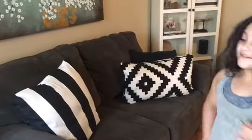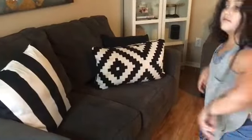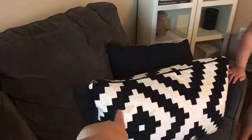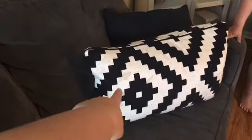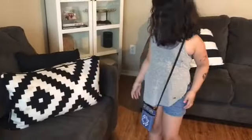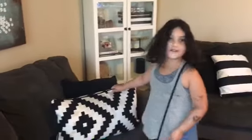But the sofa is from Gallery Furniture. It's the same sofa I had last time. And then the pillows are from IKEA. If you look closely, there's a stain right here from the kids spilling something, so I can just take the covers off and wash them. And then these are covers? Yeah, they're pillow covers. Mia, go fix your hair for me, please.